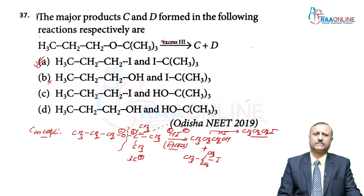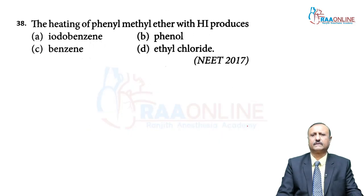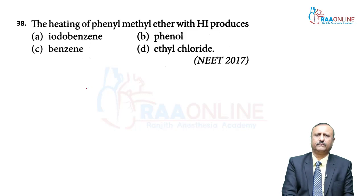This is the concept of this question, my dear students, and it was also asked in NEET 2019. Now, we can see question number 38. Here, we can write the reaction first of all.